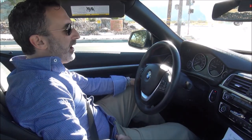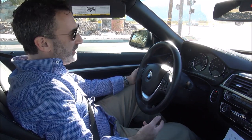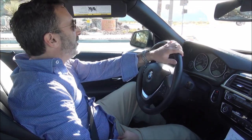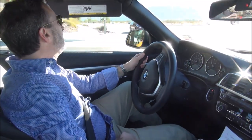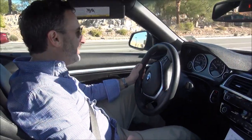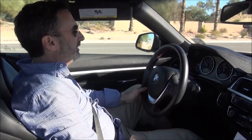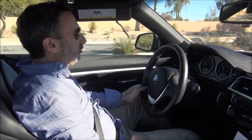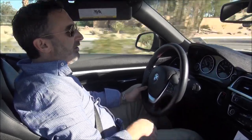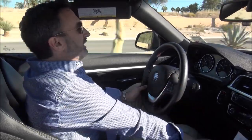They have a couple different models of the 4 series. In case you don't know, the 4 series is obviously just a bigger model of the 3 series. As BMW says, it is born from the 3 series, and there is a 4 series coupe, and there's a 4 series convertible, which is this one, and then there's what they call a grand coupe, which is a 4-door model of the car. It also comes in 2 engines. This is the smaller engine.